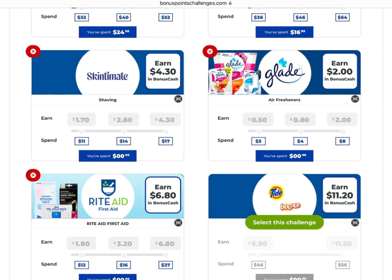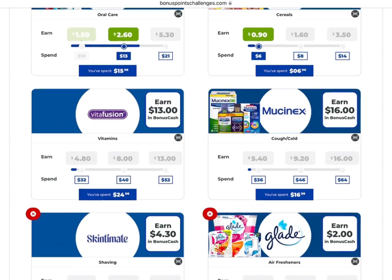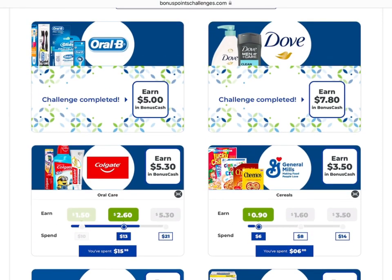And then these are the other ones that I thought I was going to do, but I didn't end up doing. So for the Vitafusion, I didn't reach any of the tiers, even though I spent $24.98, so I didn't get anything there. The Mucinex, same thing. General Mills only reached the 90-cent tier, and then on the Colgate, $2.60. But I did get the Dove and the Oral-B.